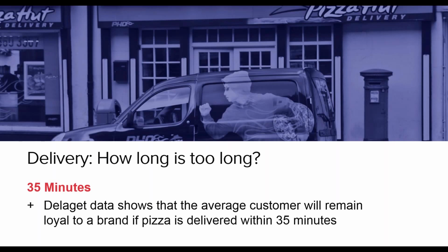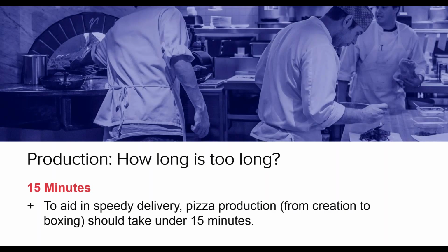pizza company. And I would bet that your customers, as loyal as they are to you, they're loyal to themselves in time, and we're all busy folks. And we need to make sure that to protect our business and the loyalty of our customers, we're delivering 35 minutes in our Pizza Hut restaurants.